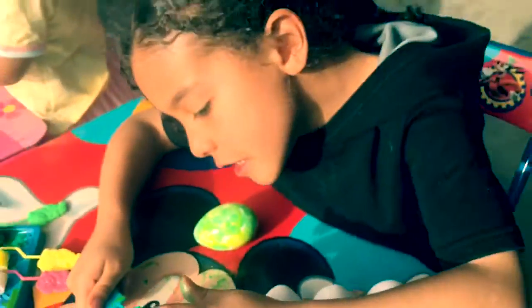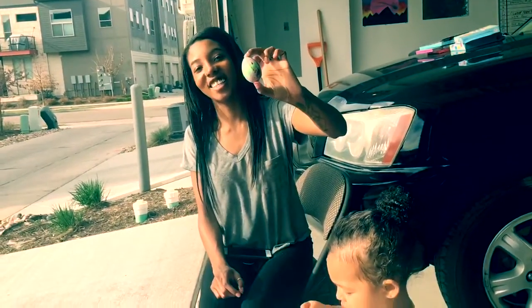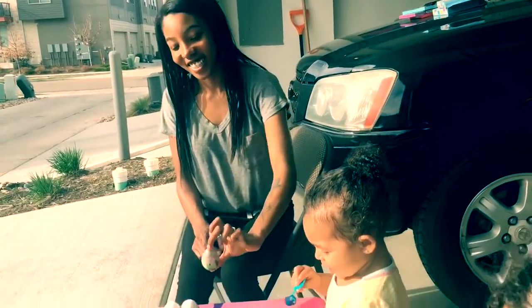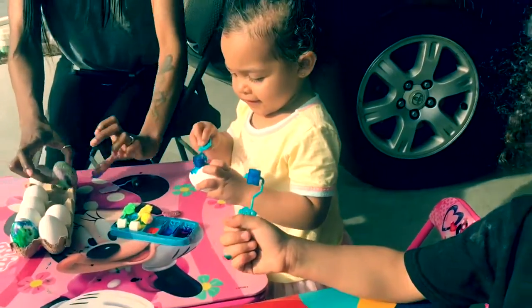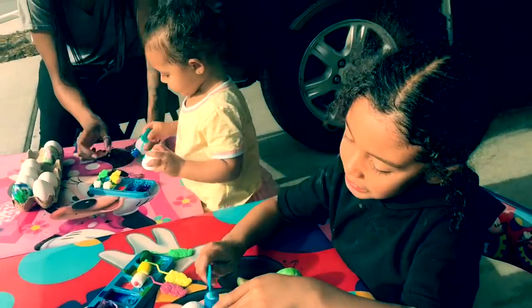Say yay! Here's mommy's egg. It's like a Dragon Ball egg. Oh, I like that. Look at it. It just moved away all by itself. It moved by itself? Yeah. Whoa. That is magic.